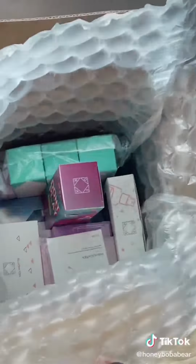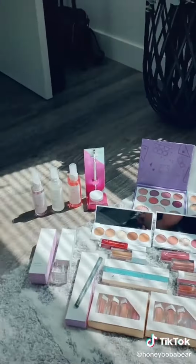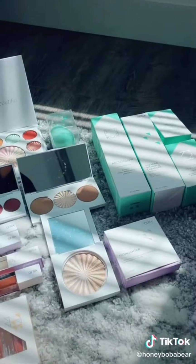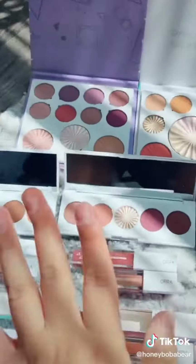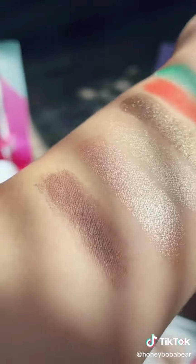Next, Ofra. There's so much in here. Oh my god. I'm crying. Thank you so, so much. I did not expect all of this. I've never used Ofra cosmetics before. They're vegan and cruelty free. So I'm super excited to try them. They even sent me some skincare. Hold on. Bits and swatches. The lippies are super buttery and they smell amazing, and the pigment on the eyeshadows is unreal.